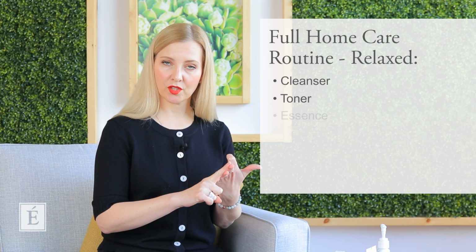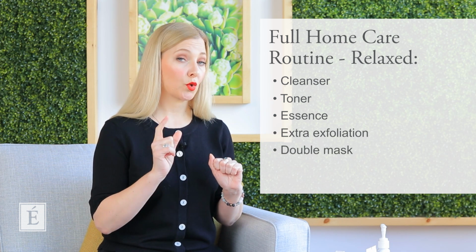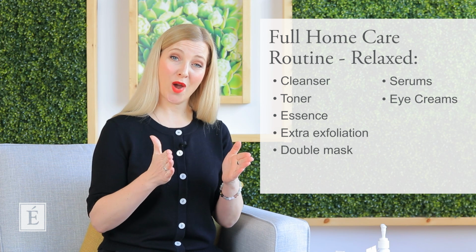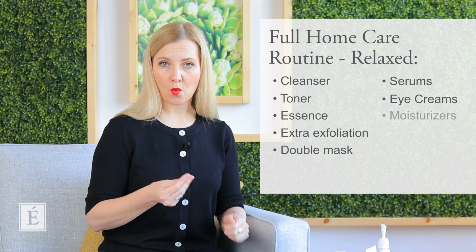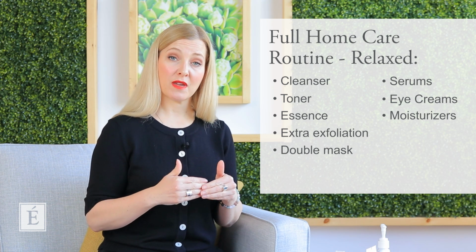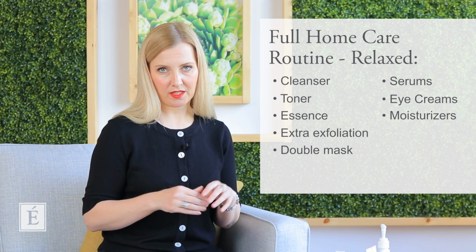And then for my longer term, that's when you're adding all the steps. So you'd be cleansing, toning, extra exfoliation, maybe double masking. Then you might be using a serum or 2 serums. For your eye creams, you would pick one to battle one thing in the day and one thing at night. So you might have 2 eye creams, and also 2 to 3 different moisturizers, one more accommodating for the daytime, plus don't forget you're using protection from the sun. And then at night you may be layering up your night creams or using specific nighttime treatments.